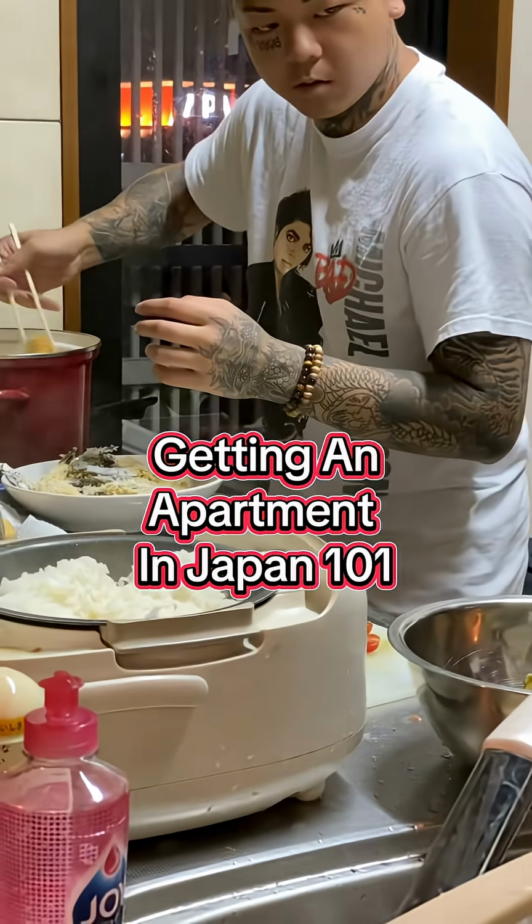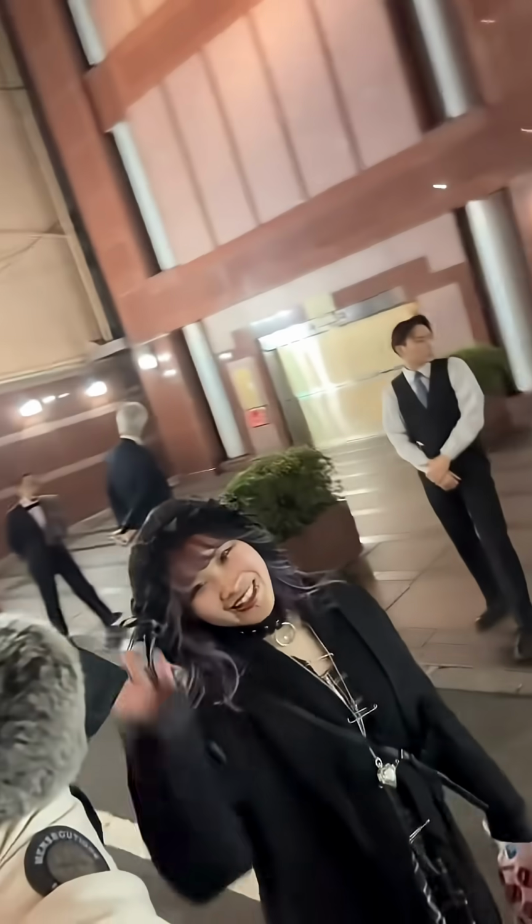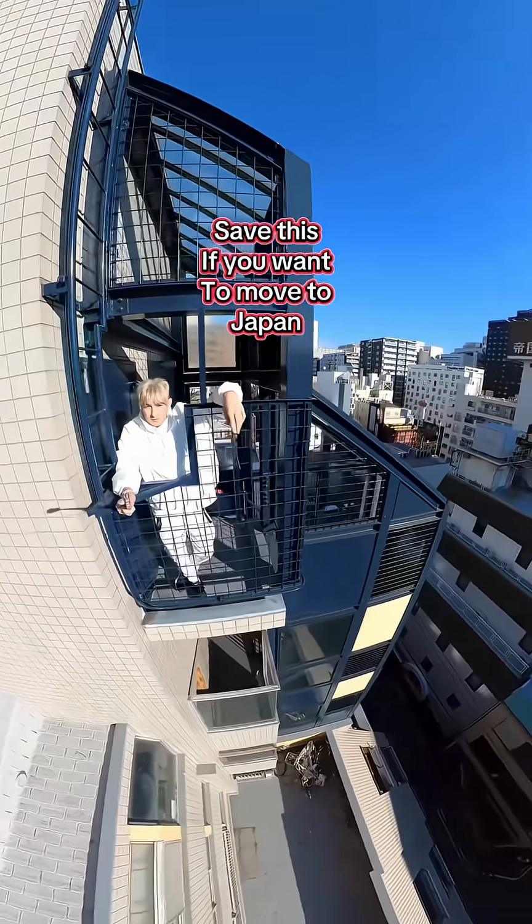So, getting a Japanese apartment 101. It's easier and cheaper than many think, but be familiar with some of these extra charges, customs, and location preferences.